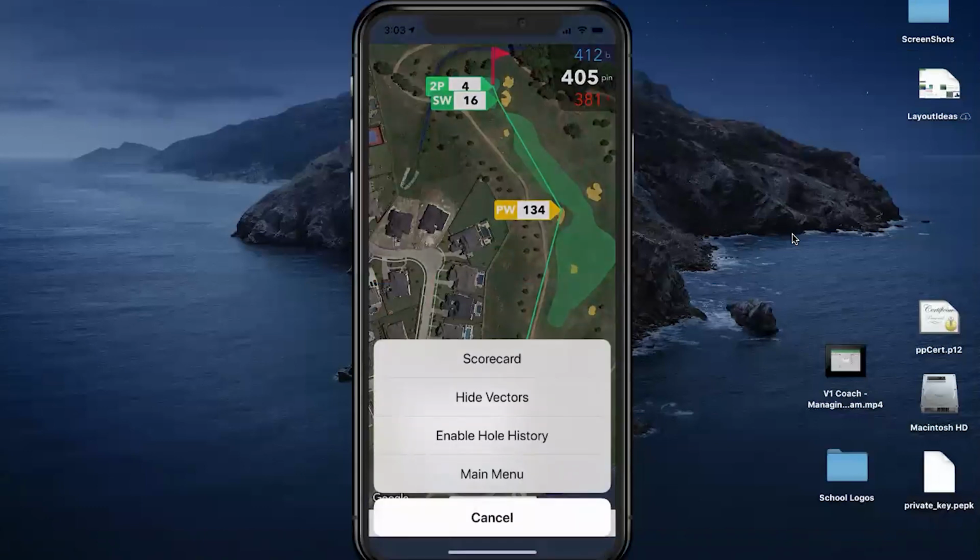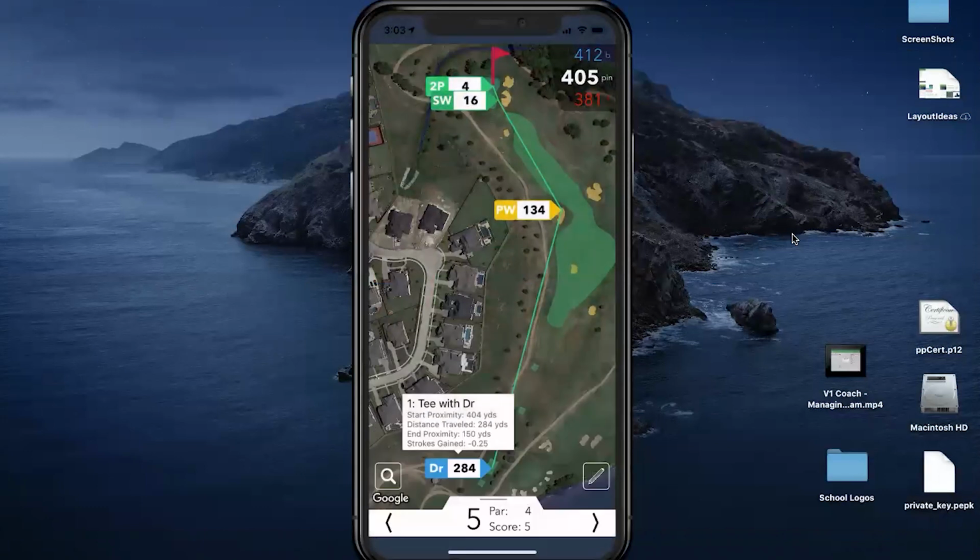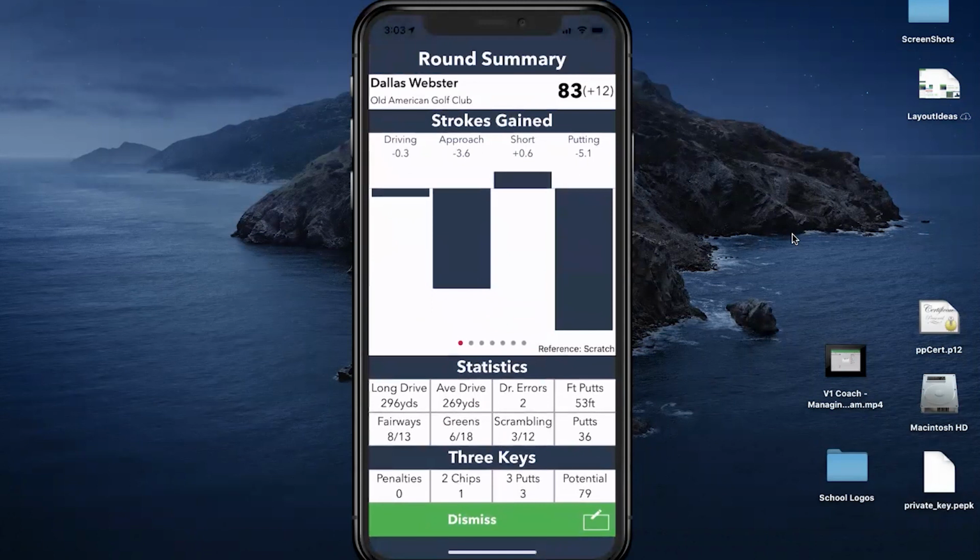So when you're done on a round like this, again, you can go to the main menu and it'll show you that quick summary of that round. So in this case, I shot an 83. I had a really poor putting day for me relative to a scratch player, and also my irons poorly.